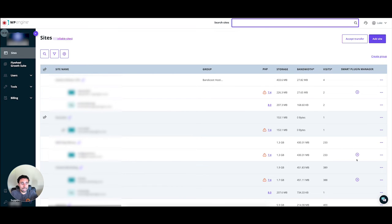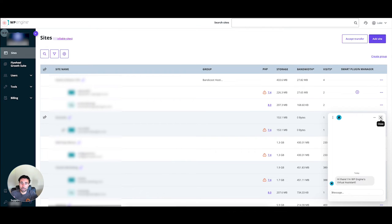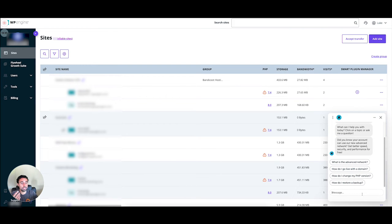So WP Engine has support. Because we're on a premium tier server, our WP Engine support is a little bit higher level than some of the shared hosting plans. But you can see here, there's this little support bubble down in the right section. You bubble that up and you can just type in agent, put in your support pin, and it will go right to your WP Engine support agent.